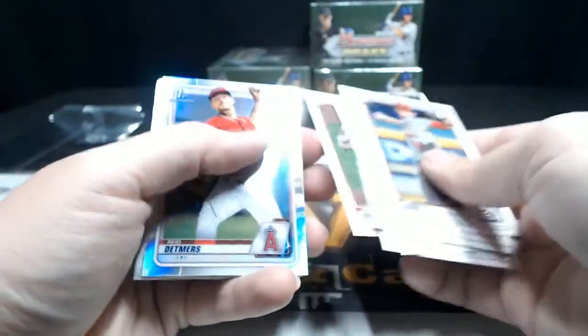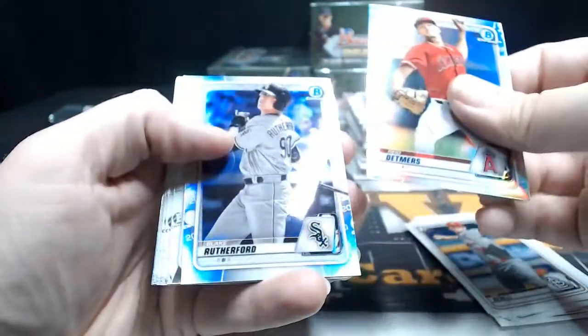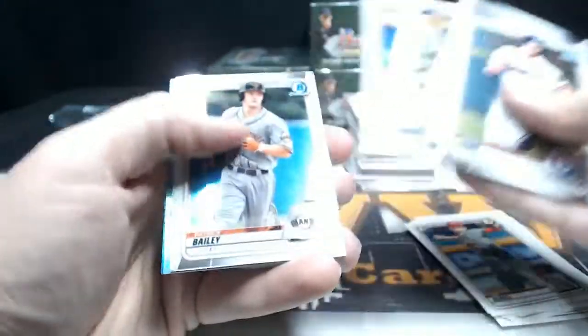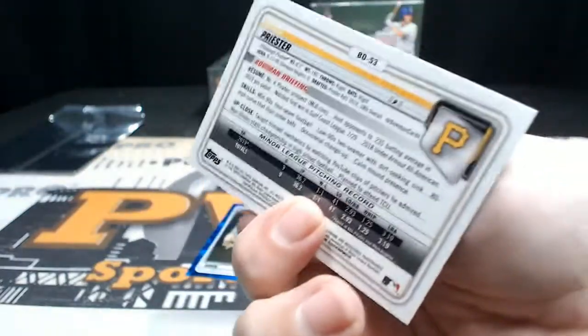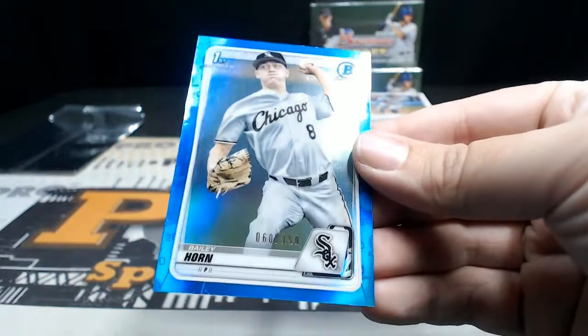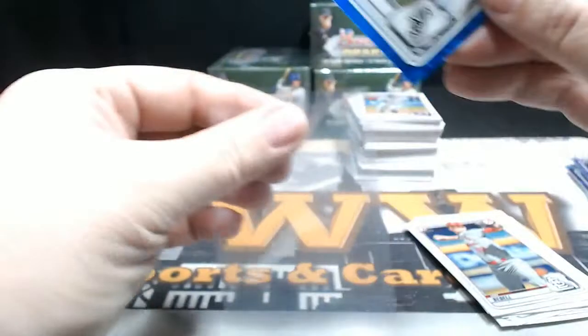Alex is a resident Bowman draft expert, so any questions you have, type there in the chat on YouTube, and he will answer them for you. Detmers and Rutherford refractors, Jung, Seymour, Jackson, McClanahan, Bailey, and then a Priester with the little sky blue going out to Pittsburgh and Joshua. And then we have a blue, numbered to 150, Bailey Horn for the Chicago White Sox. The White Sox are going to be Kevin R. Kevin, congrats on that one that's coming to you.